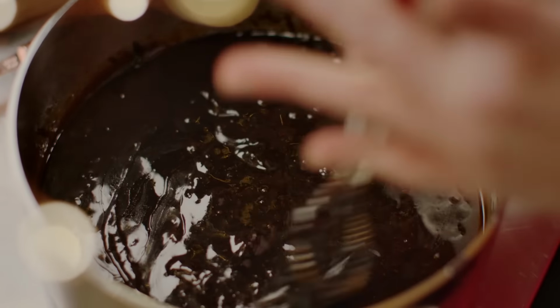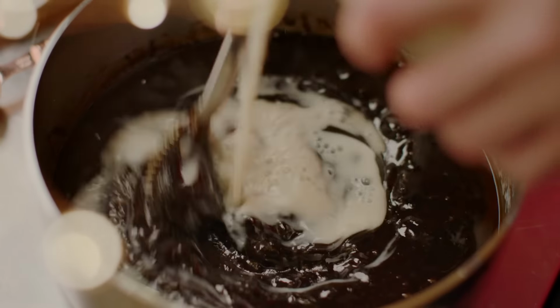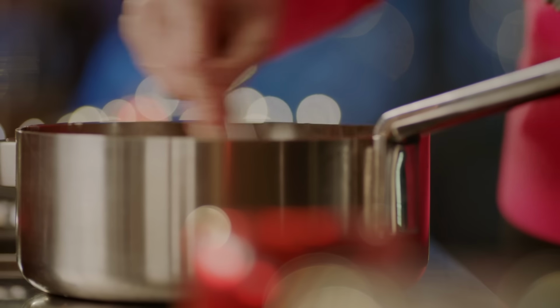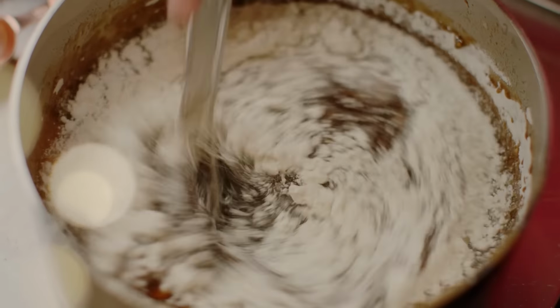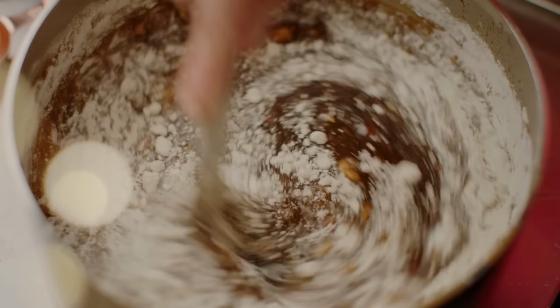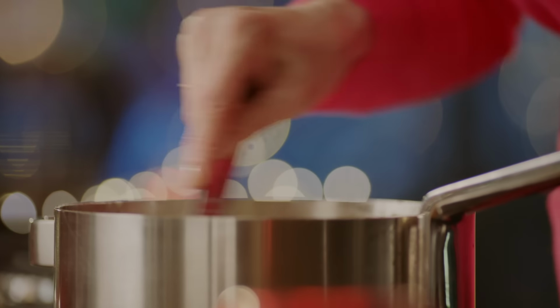So into this warm pan goes 250 mils of oat milk. And along with the prunes, this will help everything stick so softly and sweetly together. So flour, quite a lot, 300 grams. That's plain flour. Stir it in. Let it dissolve into the batter in its own time. Actually, I can feel myself unwinding.